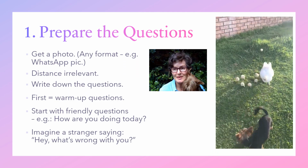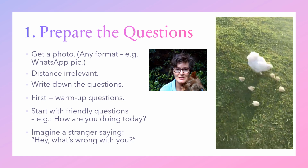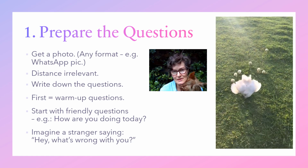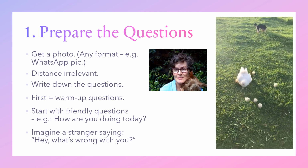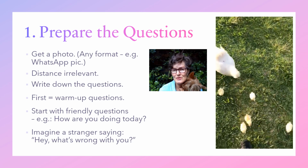Anyways, okay, so I'm going to get right to it. First step is to prepare the questions. Get a photo of the animal you're going to chat with. You can get that photo in any format. Somebody can send it to you via WhatsApp, Telegram, or email, or whatever. Distance is irrelevant. Don't have to worry about that.